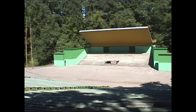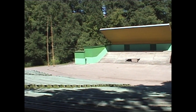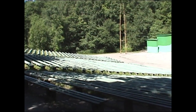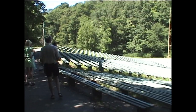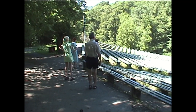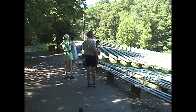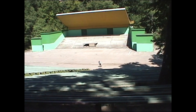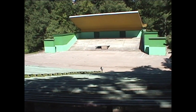Here's a theater and seats right below the school where all the Saldus happenings are held. There's a screen.